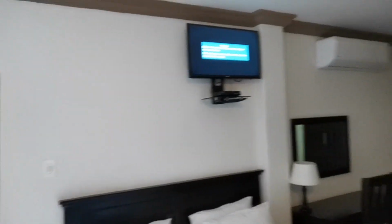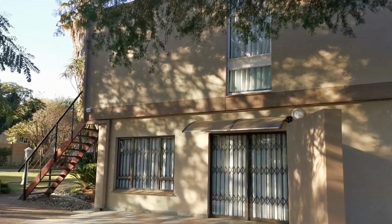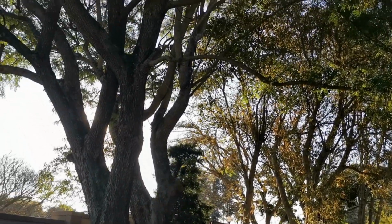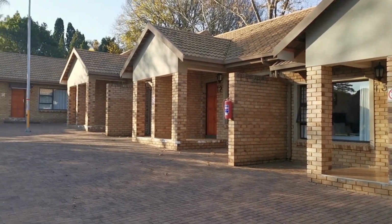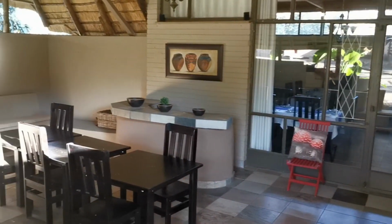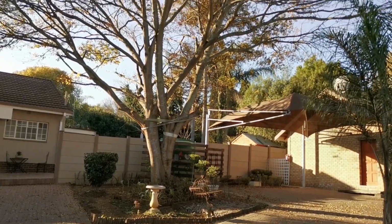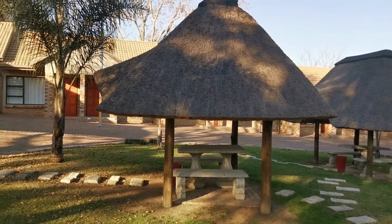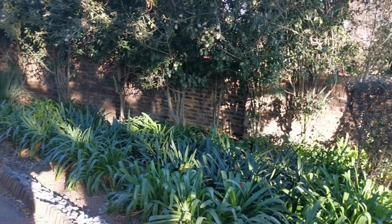Hi, I'm stopping over here at Be at Home guest house in Piet Retief. As you can see, it's quite a nice little B&B. Got all the facilities you need. Everything quite nice. It's quite a nice setting under the tree. Awesome big tree. Quite a lot of rooms. Really nice. Nice gardens, really nice B&B.